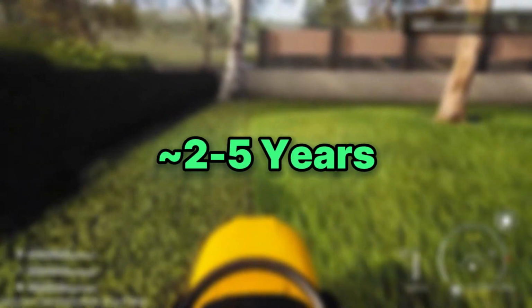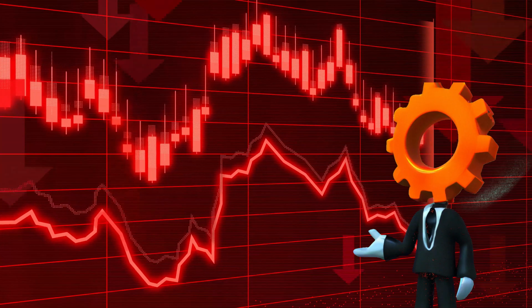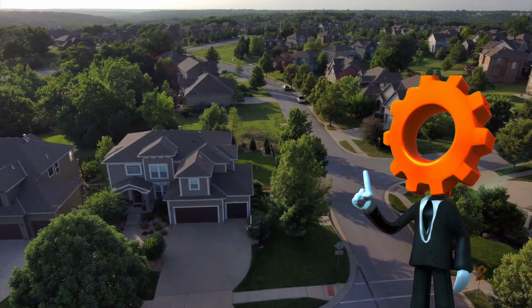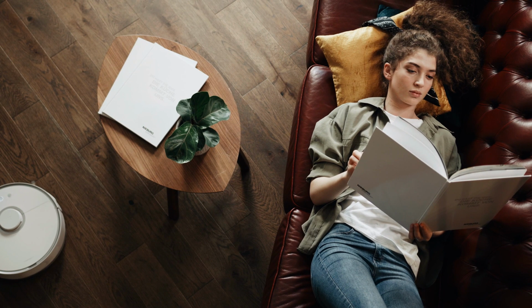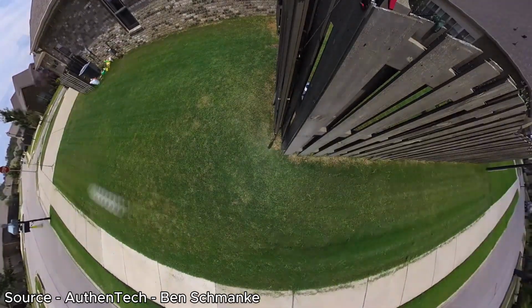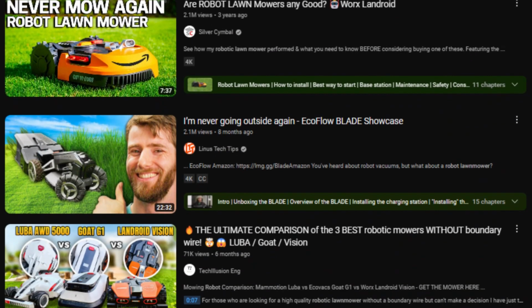We will likely start seeing more of these in the next 2 to 5 years. I reckon they will become quite ubiquitous. The price of these things, like most new technologies, will likely come down enough for American consumers to rationalize and consider it a good investment. Should you get one? If you've seen a great benefit from using a robot vacuum, you may also see a benefit with a robot such as this. Don't forget to do your own research and find ones that have features that suit your needs. There are a ton of YouTube channels that make videos on these things.